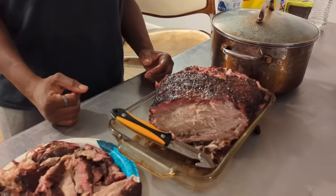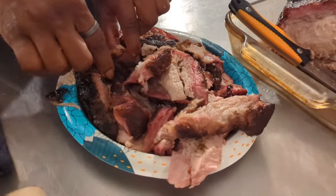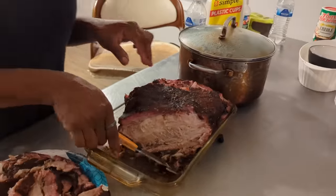Oh yeah. Looks good. So we've got the half we're going to use for eating tonight, and then we've got our roast half. It took me about six, seven hours to smoke this, and I needed about 8 to really finish it off, because it jumps in temperature for that last hour. I started around 2 o'clock. It's around 7 now, going on 8.